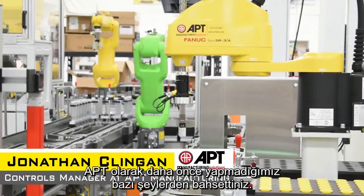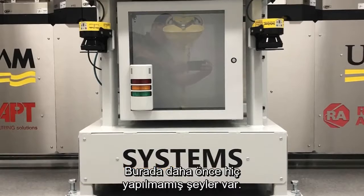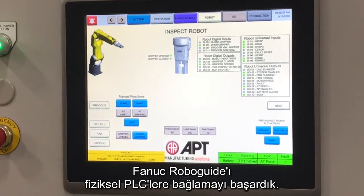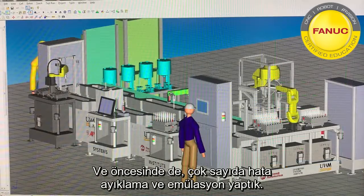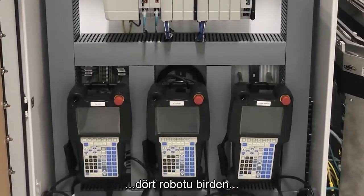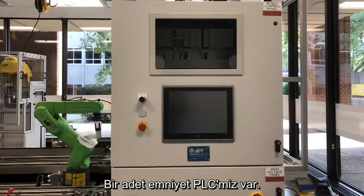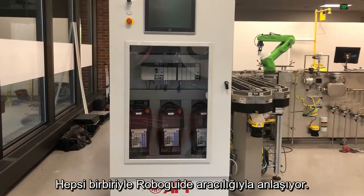You mentioned some things that we've never done as ABT. There's things on this cell that have never been done, period. PLC motion let the PLC actually control the robot motion at a granular level. We were actually able to hook up Fanuc's RoboGuide to the physical PLCs and do a lot of debug and emulation prior to. And what's unique about that is we had all 4 robots running in one RoboGuide simulation tied up to the multiple PLCs. So we have a safety PLC, we have the robot PLC, and then a process control PLC all talking together and talking through RoboGuide.